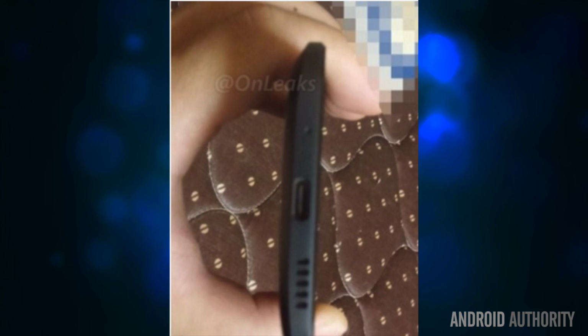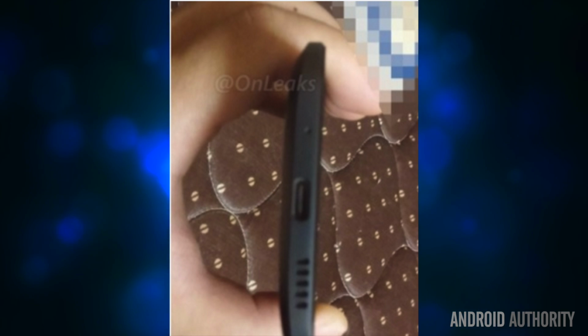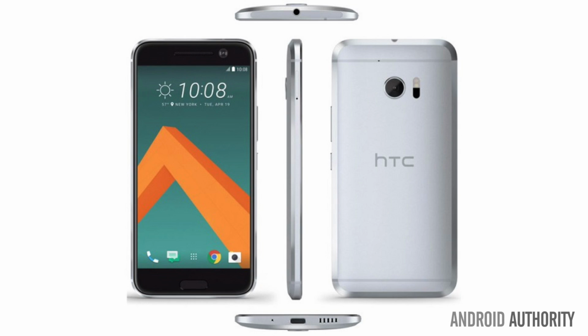In addition to the new images, OnLeaks also unofficially confirmed a few things about the specs, namely that we'll see a 5.15-inch Quad HD display, a Qualcomm Snapdragon 820 processor with an Adreno 530 GPU, 4 GB of RAM, a 12-megapixel main camera, and a USB Type-C for charging. That said, these are prototype specs, so the final model may differ slightly. Well, I'm underwhelmed. Let me know what you think in the comments below.